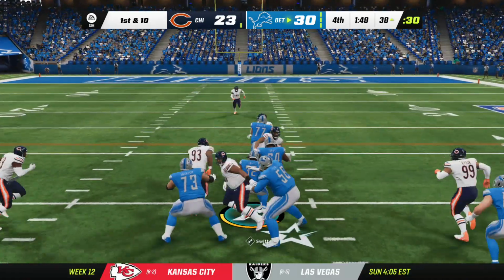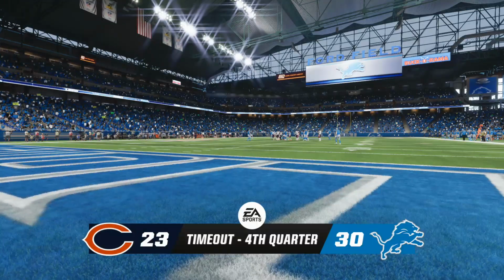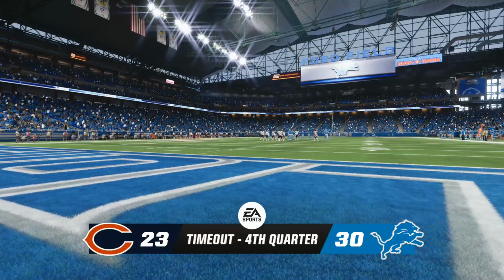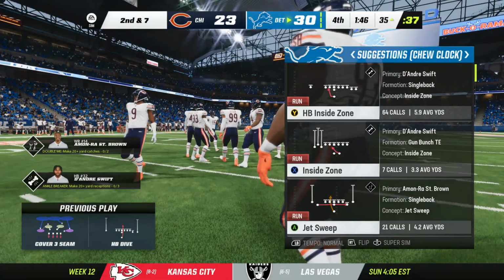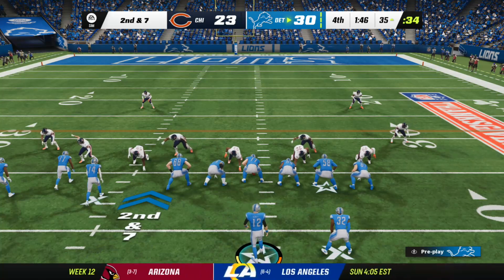They will run straight ahead with Swift, and not a whole lot of room to operate there on the first down run. He gets maybe three. Now the defense will burn their third and final timeout as they'll talk things over prior to this upcoming second down play.